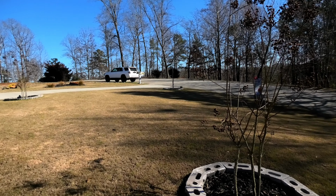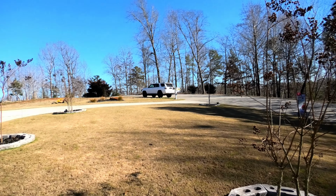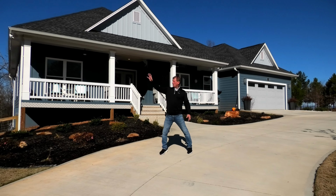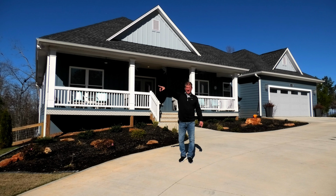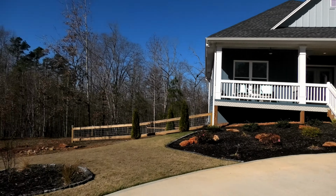In fact, there's a neighboring home all the way around the corner. So you talk about privacy, you won't have any other homes from Mountain View on this side to the left. All the way up the road, you can see the entrance to the next property up there. But you got a lot of privacy here, so that's a great thing.